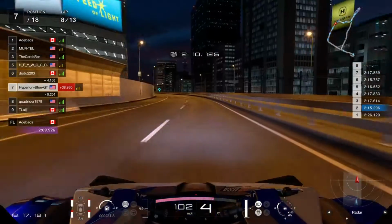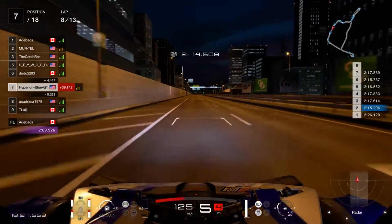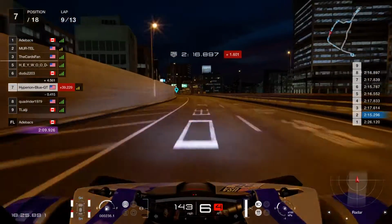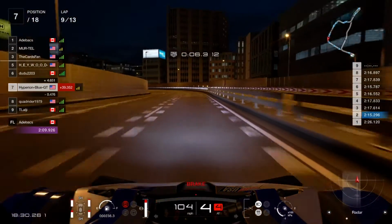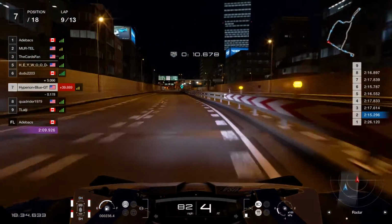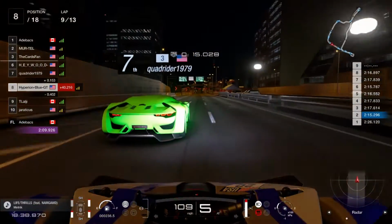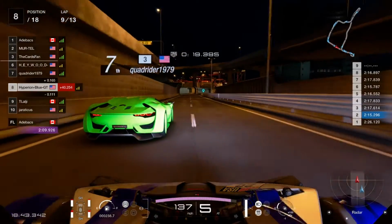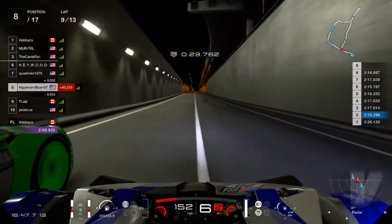And then it looks like Quad Rider 1979 is coming in, and this is going to be a very tough risk. His GT5 Citroen is coming closer to overtake the KTM X-Bow R, approaching the first turn. Will might keep it well monitored. So Quad Rider 1979 takes 7th place, and now he is going forward to catch up to the top 3. Oh man, looks like this is going to be double trouble.